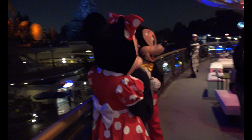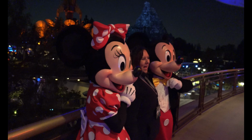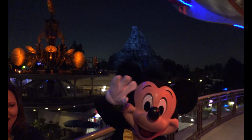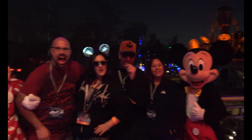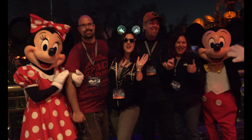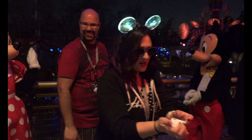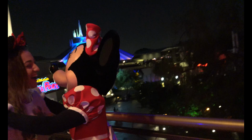Yes. Thank you very much. Mickey! Group shot, guys. We're doing a big group shot. Okay, yeah, cool. Alright, guys, ready? One more. Yay! Thank you! Thank you, Minnie. Thank you, guys. Awesome. Oh, I was right off of the camera. Yeah, thank you. Bye, Mickey. Bye, Minnie.